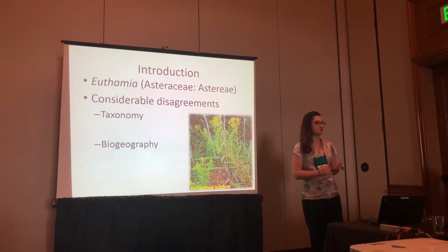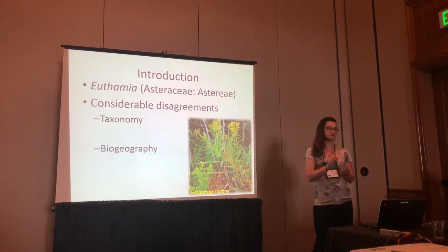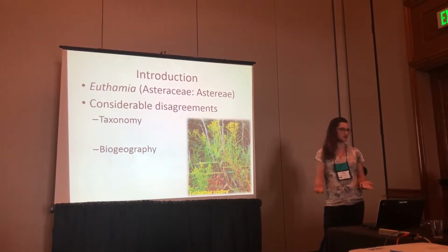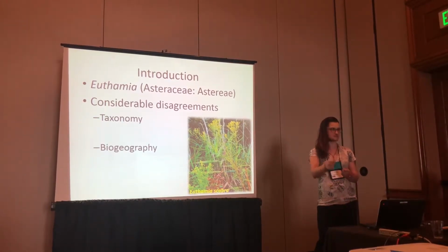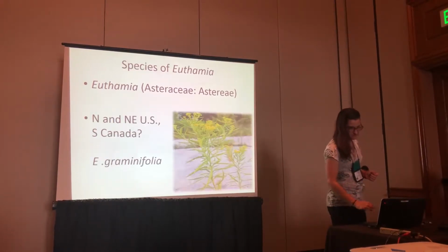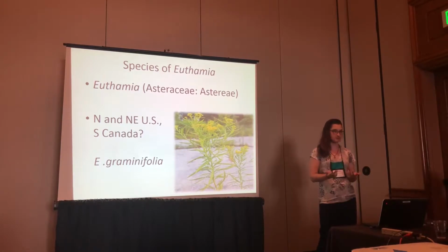They essentially all are suffrutescent perennials. All the leaves are simple. They range from glabrous to pubescent, varying degrees, usually just a little bit. They're all about the same size. There's incredibly small variation between species. So I've had to look at hundreds of specimens to parse out what actually is what and why these things are different. And by far the biggest offender of this is something called Euthamia graminifolia.